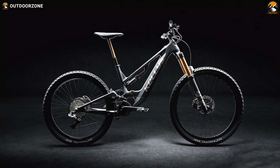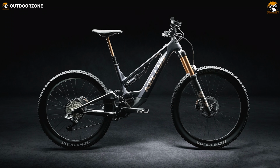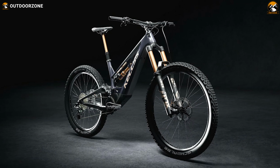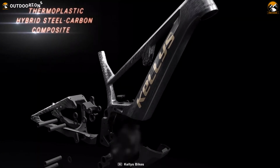Meet the Kelly's Theos F-Series electric bike, which offers an incredibly robust frame, smooth and better handling, and of course, decent speed to elevate your riding experience on various routes. Crafted from thermoplastic hybrid steel-carbon composite, its frame is exceptionally rigid, durable, and can endure a massive load besides tolerating impacts and shocks during your ride.